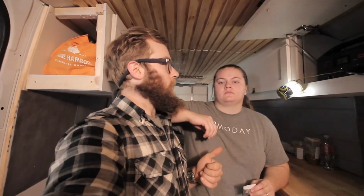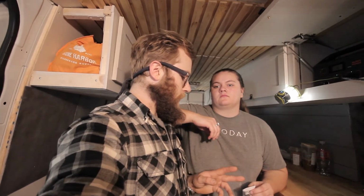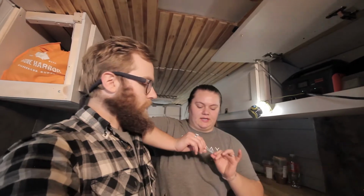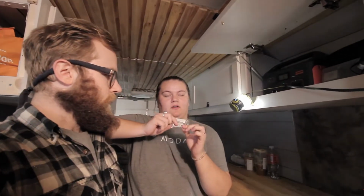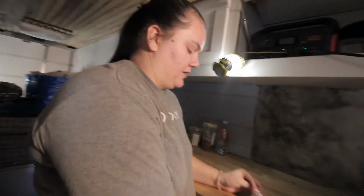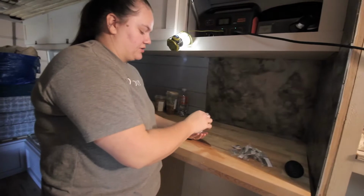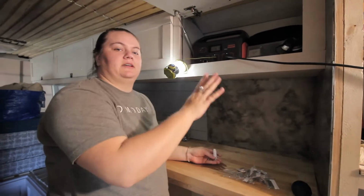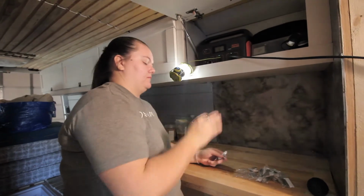Alright, so last week we got our cabinet doors in. Right now we are going to finish them off, and what are we doing, Alex? So we got these really thin magnets that are going to be able to hold these shut, because even though the gas struts do a good job doing that, we wanted to get these just for extra insurance. Once we start actually putting stuff up there that has weight while we're driving, we don't want anything to move, and if it does, the magnet will be there to keep them shut.